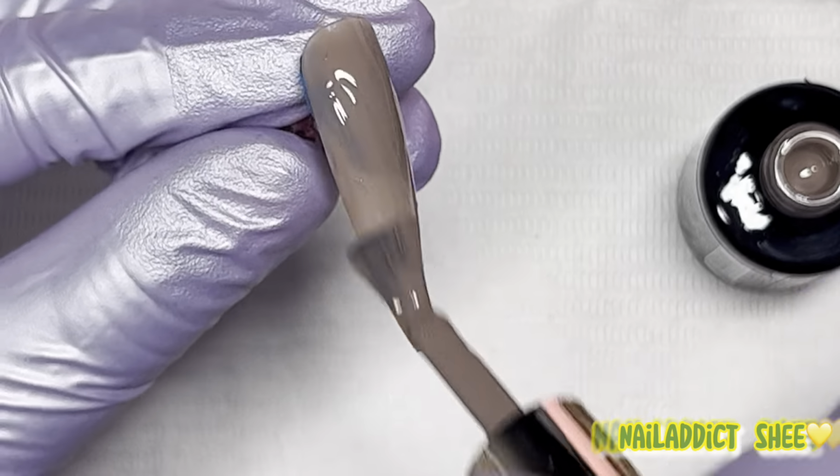So now I'm going in, and I normally put the 6-in-1 nail glue on my natural nail first and leave that wet.